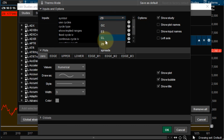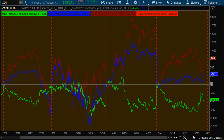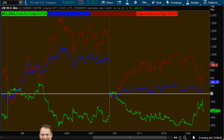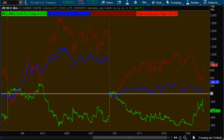Play around with it. I'm not going to go through each symbol, but I am going to go to the spreads because we love to trade spreads. Let's do a month with the spreads. Okay. Apply. Okay. Let me go on a smaller time frame so you could see more data. Now, the spreads that we included with Edge Lite, we included the minis. And we included the minis for one, I don't want you trading big size, risking a lot of money on something that's new. Paper trade, figure it out, make sure it works for you, make sure you understand it.